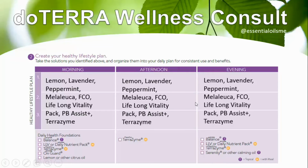And then in the evening, I wouldn't always recommend doing the Lifelong Vitality Pack, but if you do, that's okay. Really, the recommended amount is twice a day. So I would recommend morning and afternoon. But again, I'm just writing stuff down here so you can kind of get an idea.